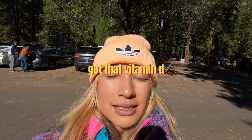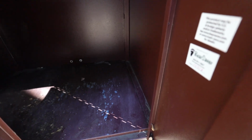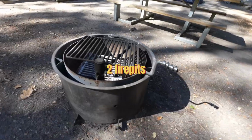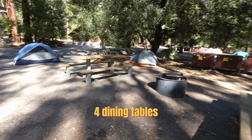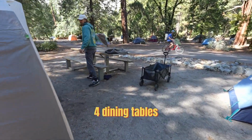Get that vitamin D. Push. Make sure it's empty. And look how much storage that is. That's a lot of storage. And then there's fire pits. So 2 fire pits. Dining area. So 1, 2, 3, and 4 dining tables with benches.